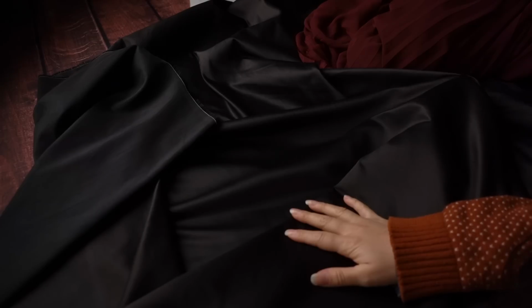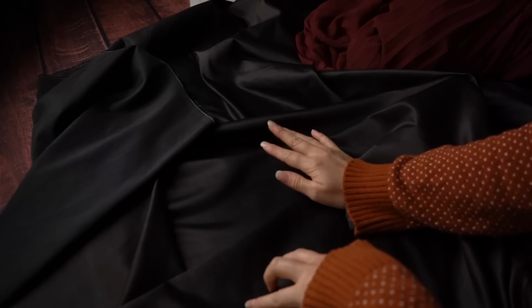I haven't decided if I'm just going to serge these seams or if I'm going to do flat filled seams. It will just kind of depend on how much those kinds of seams make this stick out, because I do want it to be a little bit soft, and doing flat filled seams on everything will make everything very stiff along that seam. If I just do a serged seam, it'll still be finished, but it won't make it any stiffer than just the raw edge of the fabric.